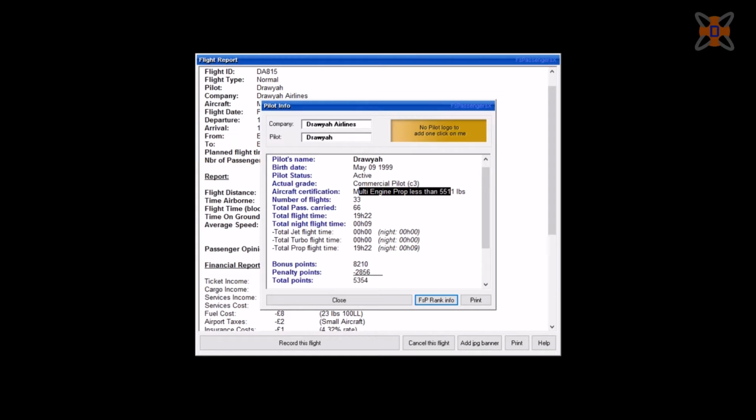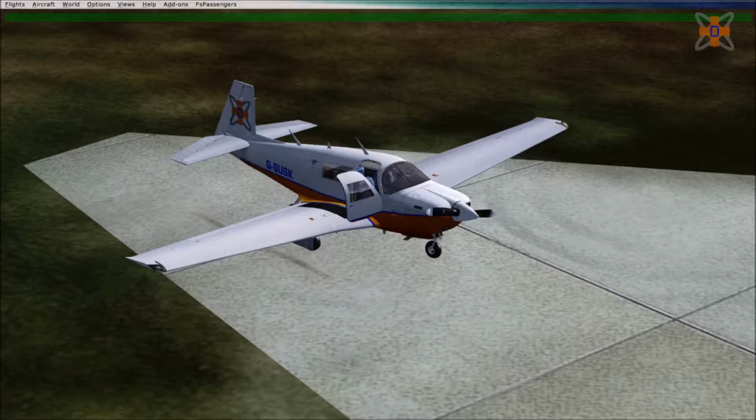But yeah, multi-engine prop. Now we can actually fly aircraft with 2 engines. Like I said, there are some good Cessnas and stuff out there we could use, but we'll stick with the Draco in the future, and stick with our Mooney for now.